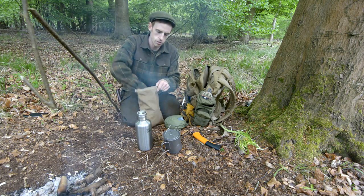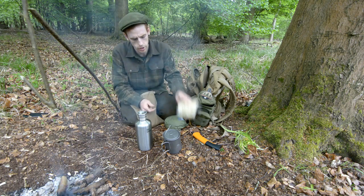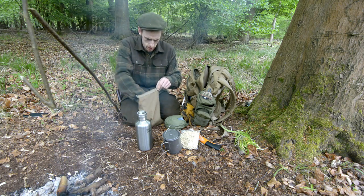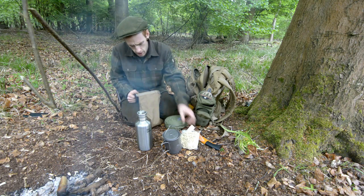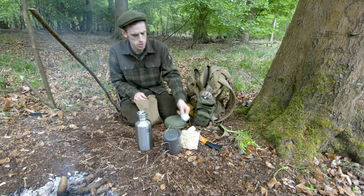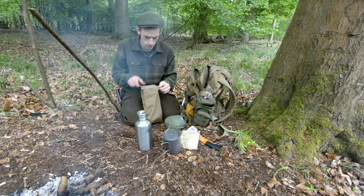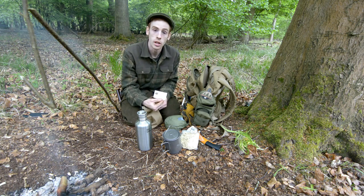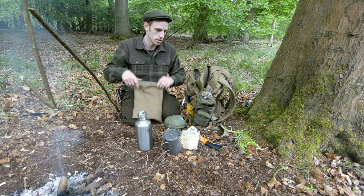I've got in here now my noodles, they're just dry, that I'm going to be cooking up. I've got some soy sauce in here. And I also have a few little peppers and one chili in there. Very small pepper. But yeah, this is from the Hidden Woodsman. Really nice. Recommend it.